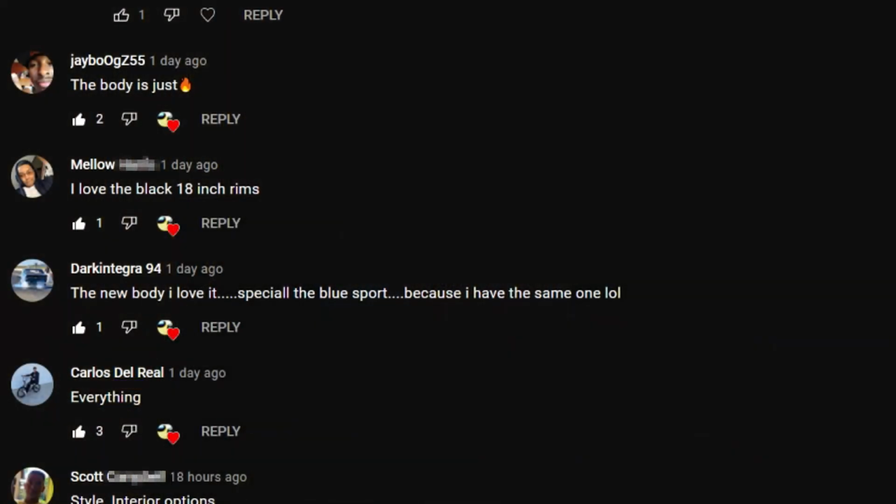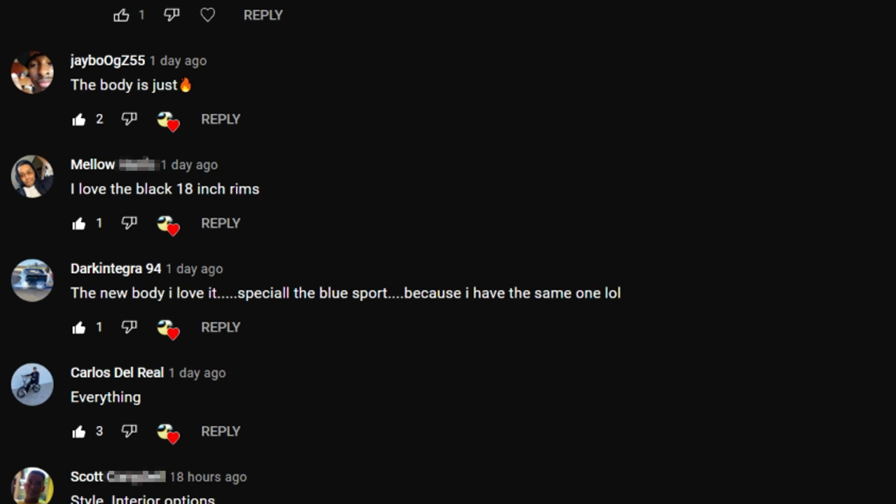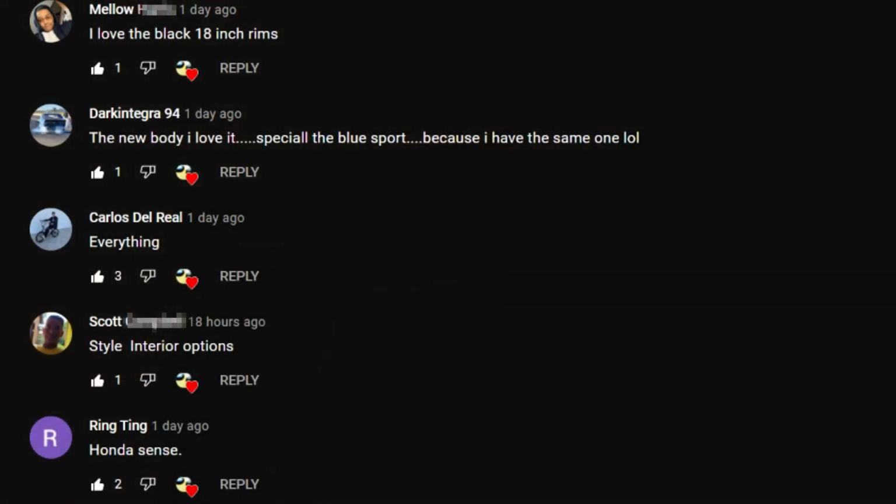Jay Buggs says the body is just fire. Mellow says, I love the black 18-inch rims. He's the second person to say that, actually. Dark Integra says, the new body, I love it, especially the blue, because he has the same one that I do. All right, Integra, awesome. Carlos, he loves everything about it. Scott says he likes the style and the interior options. And Ring Ting, Honda Sense.